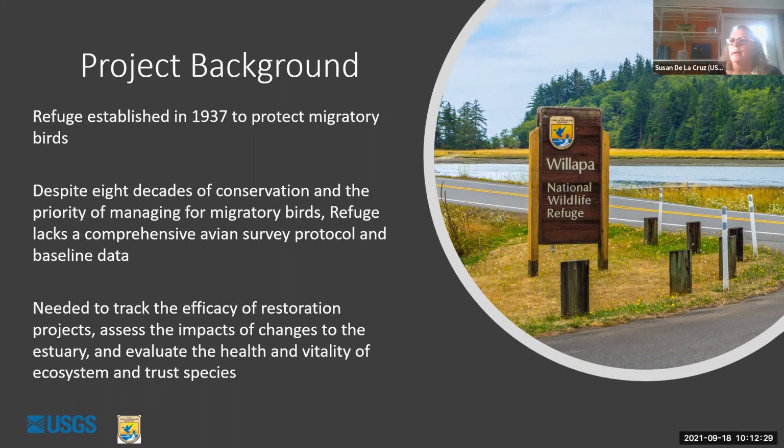But the refuge was established in 1937 specifically to protect migratory birds, but they've never really had a comprehensive avian survey protocol, and they've not been able to collect baseline data on bird populations because of that. So first and foremost, they just needed a consistent protocol so that they could track what's happening on the refuge, including looking at the efficacy of the restoration projects that they're doing. But then also assessing the impacts of the changes that are going on in the estuary on waterbird populations.